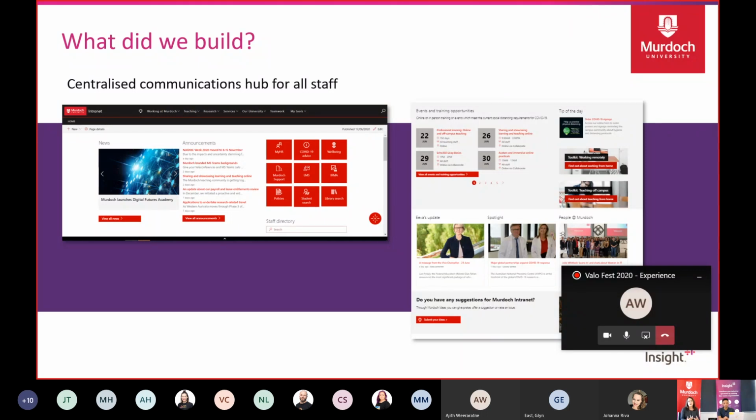But we also changed the navigation at the top to not be departmentally structured, but actually for use case and business need. So we really started to split that out into working at Murdoch, teaching at Murdoch, researching at Murdoch, and then try and expand the services that sit within our organisation and the other parts of our university that people need. So we really tried to start with a simple information architecture.